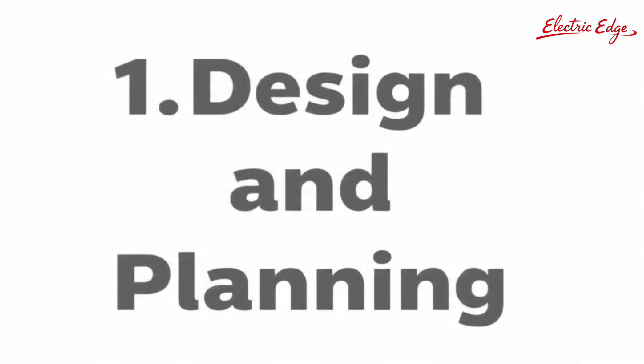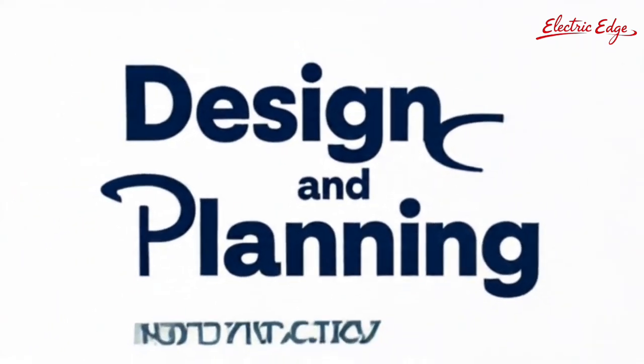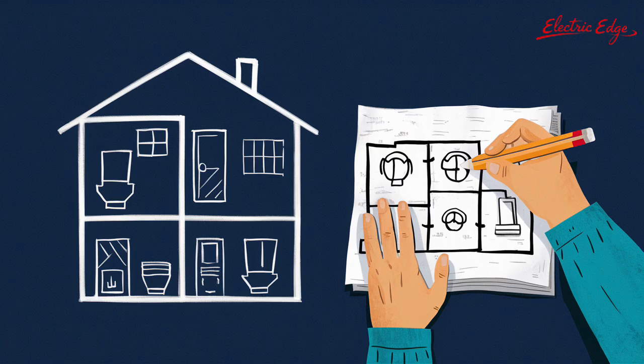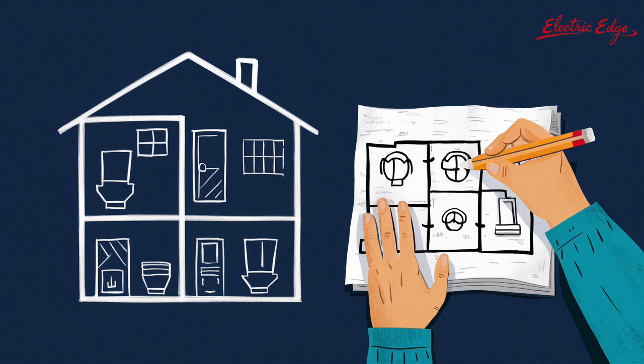1. Design and planning. Professional electricians use electrical working drawings to design and plan electrical systems. These drawings serve as a prototype, outlining how the system should function once installed. Before any wire is run or conduit installed, the drawing helps professionals calculate load requirements, evaluate job complexity, and make informed decisions. It's the blueprint that guides every other step.